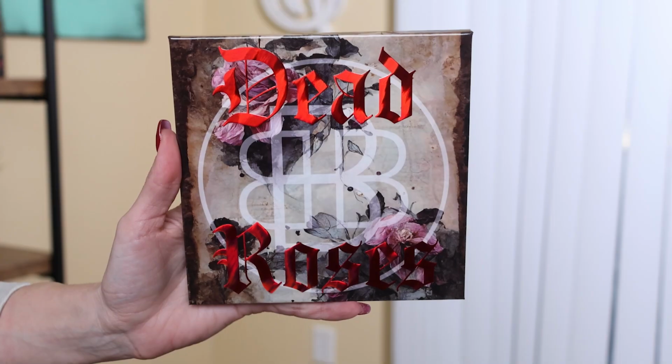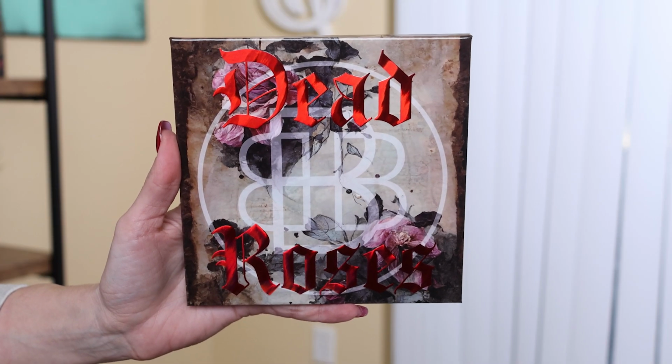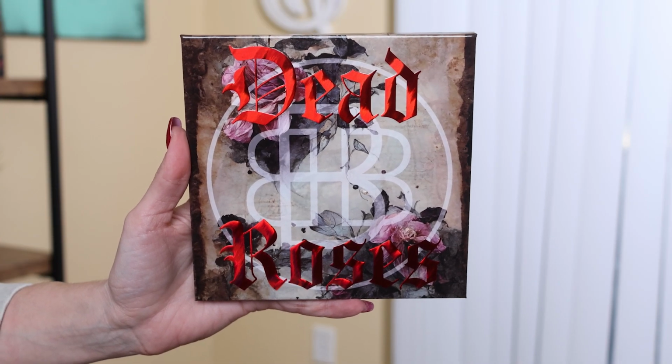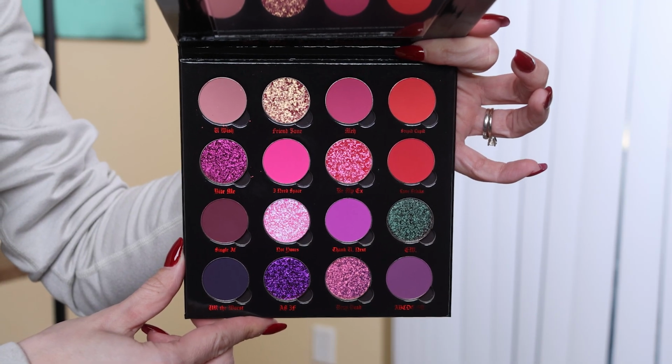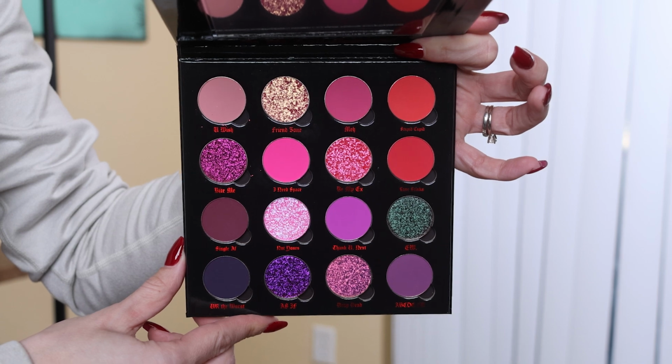So this is their Valentine's Day release for this year, and it's kind of an anti-Valentine's Day themed palette. We've got pinks and reds, we've got some purples. At the moment of filming, it is available for pre-order 10 to 12 weeks out. It retails for $69. I did purchase this palette myself, and it says, my inspiration for this palette was the life cycle of a rose compared to the life cycle of a relationship from blooming to death.